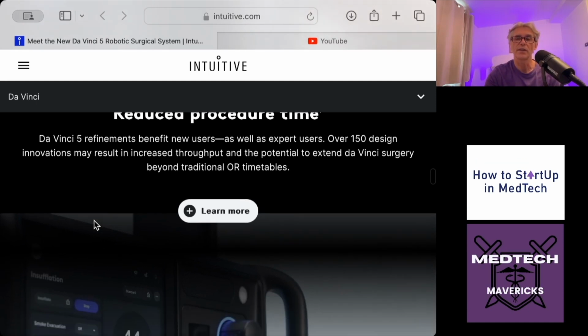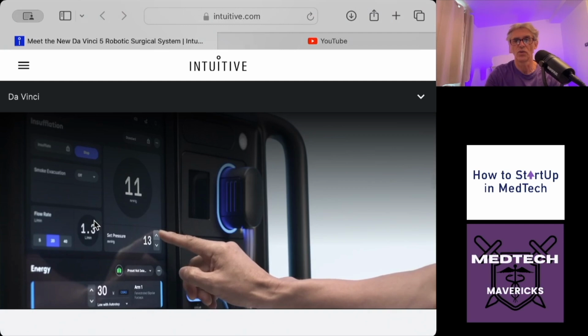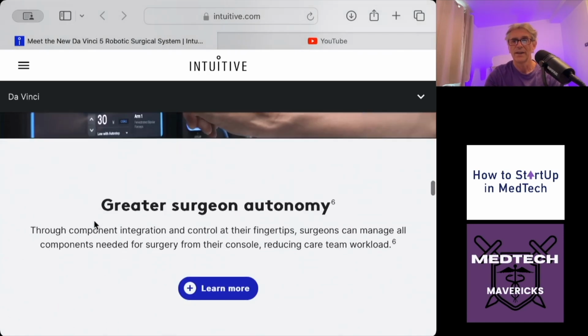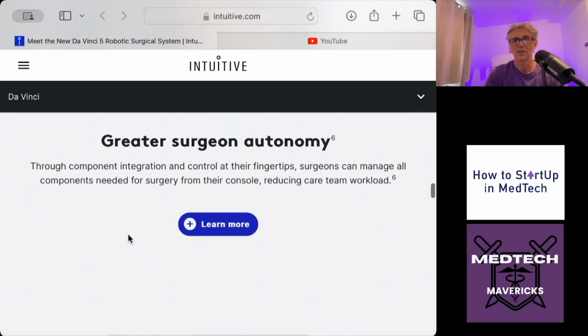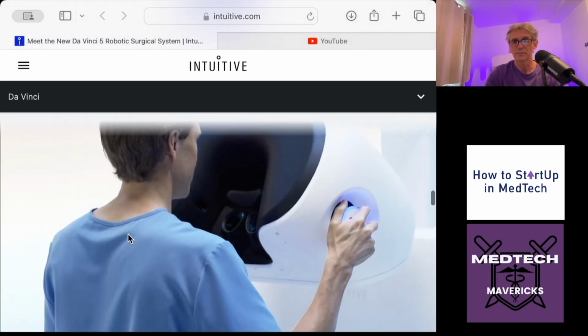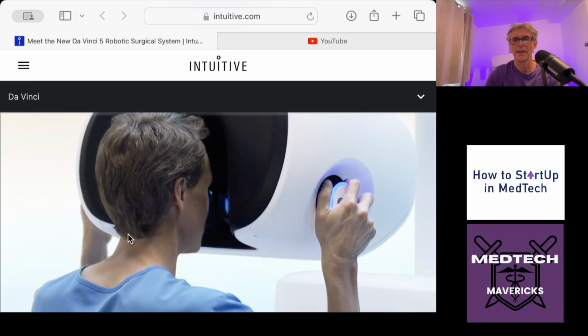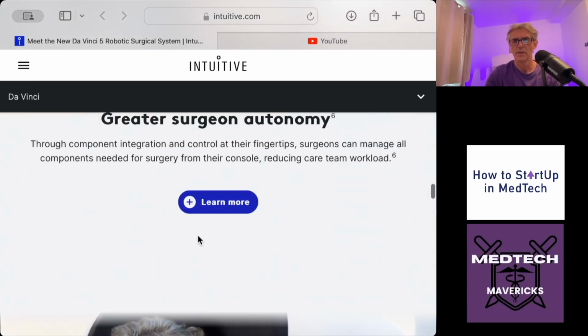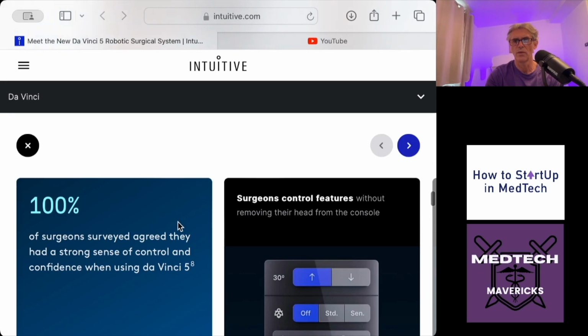You've got to think that there's a lot of presets in here, and your mobile phone, if you've got the My Intuitive app, speaks to this. So you can have all your presets done. As you're walking into the operating room, you can just fire your presets into it. And that's really about this greater surgeon autonomy, where they can do everything from inside the console, which is pretty impressive. I don't know why there was way more in there in the past.